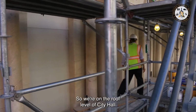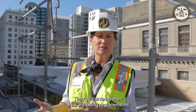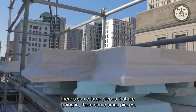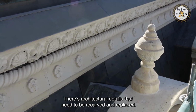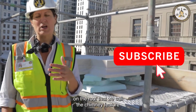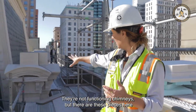So we're on the roof level of City Hall. They've carved pieces that are being replacements for the deteriorated stone. And you can tell there's some large pieces that are going in, there's some small pieces, there's architectural details that need to be recarved and replaced. These are going into this feature on the roof that we call the chimney feature. They're not functioning chimneys, but there are these pieces here.